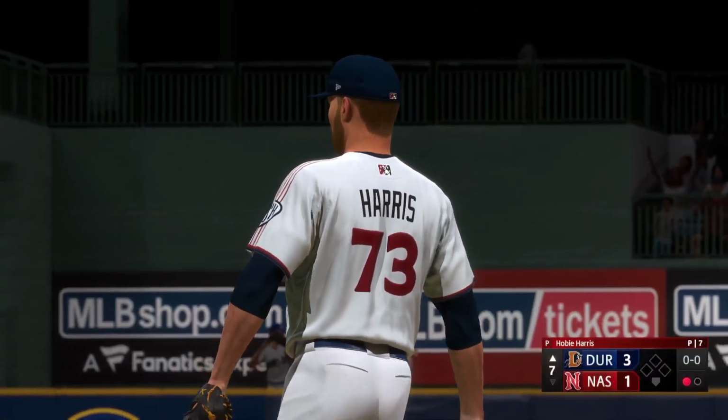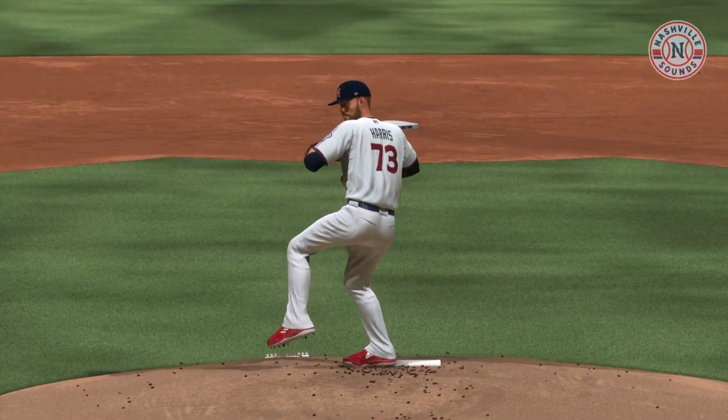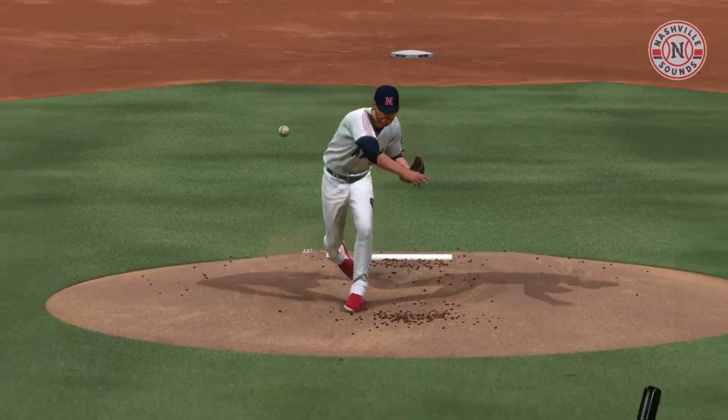And they get the leadoff hitter in the seventh. He came out of his mechanics there. Typically likes to shoot the ball the other way. But that time, a little anxious.